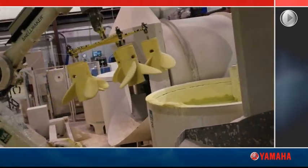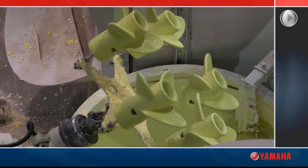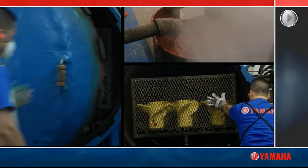The process that applies the ceramic to the wax mold is robotic. This is one of the few processes that makes sense to automate. Can you imagine doing this by hand? Once the multi-layer ceramic mold is dry, the wax is melted out with steam.